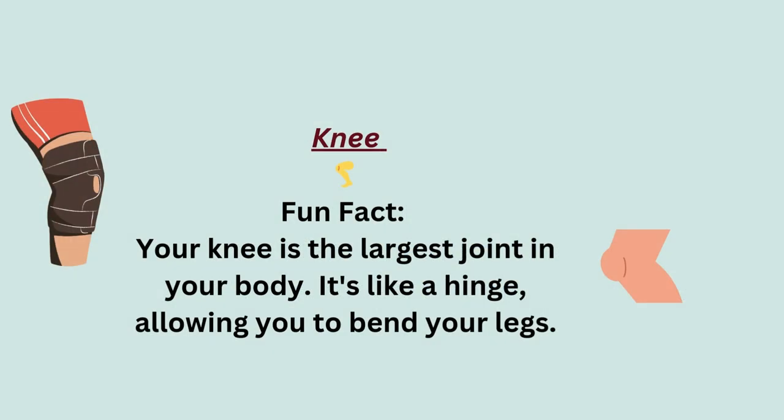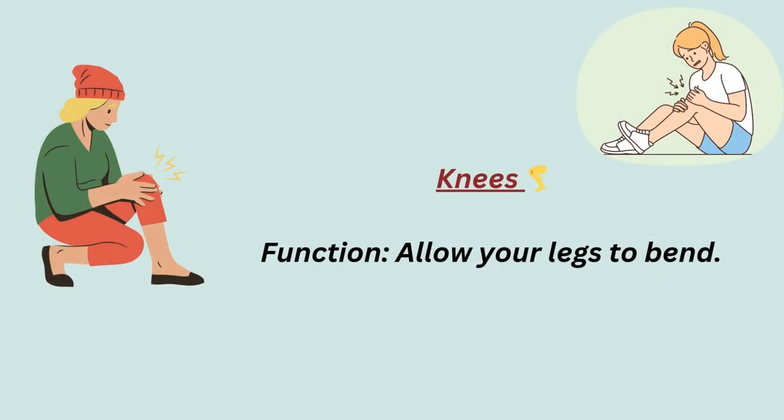The knee is a hinge that helps your leg bend and straighten. Your kneecap floats on the front of your knee.